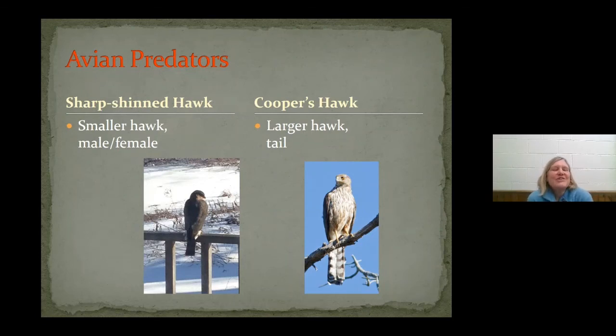If you're watching your feeder and all of a sudden the birds are quiet, they freeze, there may be an avian predator around. These accipiters, the sharp-shinned hawk and the Cooper's hawk, are two of the common ones that we have. They are resident, they're here year-round, whereas most of our birds of prey have migrated south, or a lot of them have.